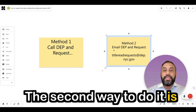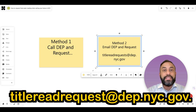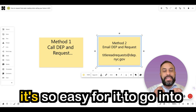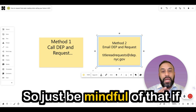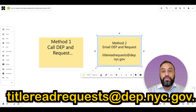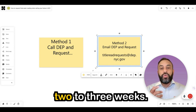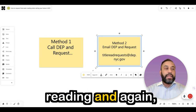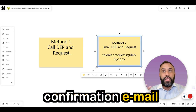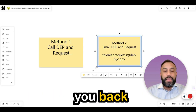The second way to do it is emailing the DEP. This is the email address, titlereadrequest@dep.nyc.gov. I think increasingly I'm preferring that. Just send an email out. Just know that with DEP emails, it's so easy for it to go into a spam folder. So be mindful of that if you as a seller are requesting it. You can send an email saying, I'm the seller, owner of the property. I'm selling this property. Parties are looking to schedule closing within the next two to 3 weeks. I'm requesting a final water reading. And again, please send via email. Hopefully there aren't any issues. You should get a confirmation email shortly that they've received the request. And then, if they need to schedule an inspection, they'll let you know, or they just email you back the actual final water reading.